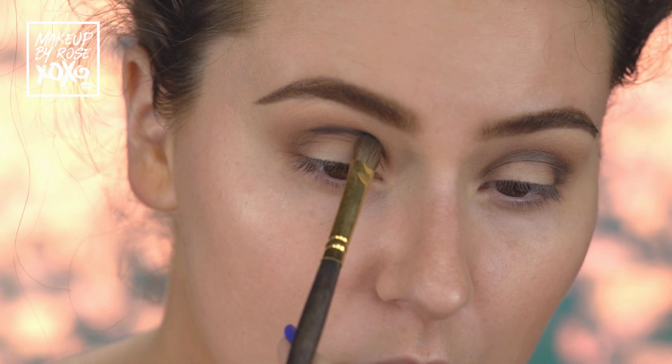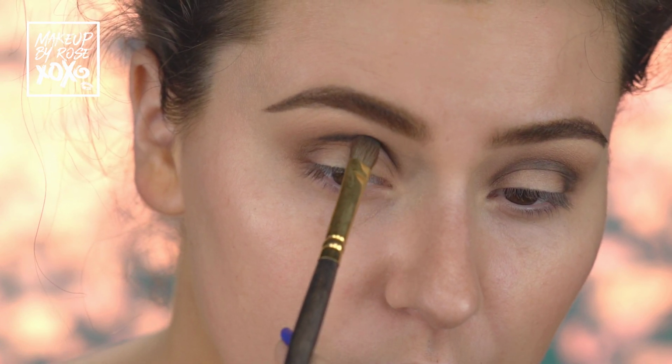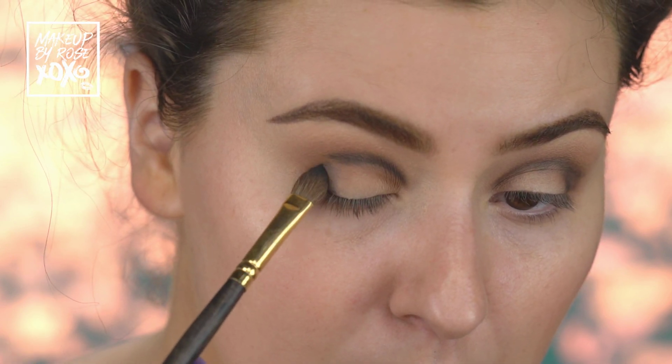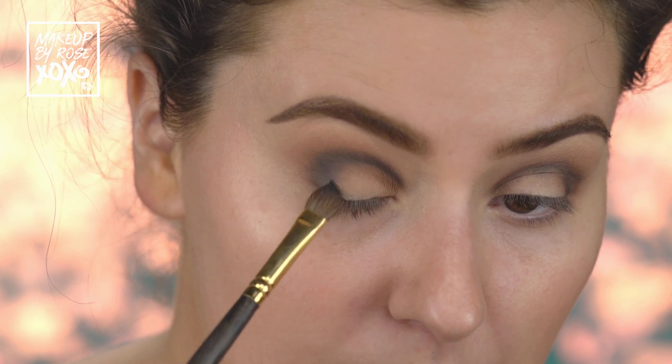I'm gonna bring it all the way over. Don't worry about getting it on your lid. We're still gonna clean that up with some concealer. I'm gonna go in and grab a little bit more and then I'm gonna tap it through here. This is such a nice black eyeshadow in this palette. I'm telling you, it's one of my favorites.